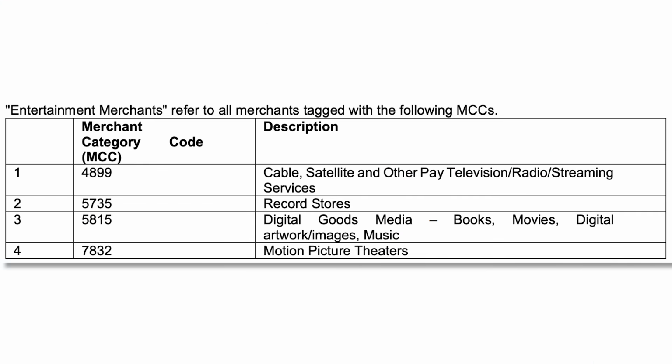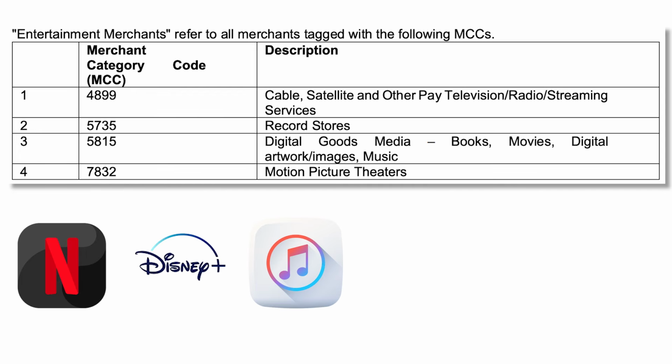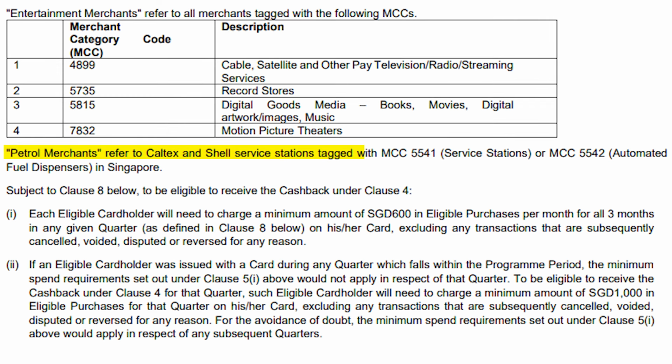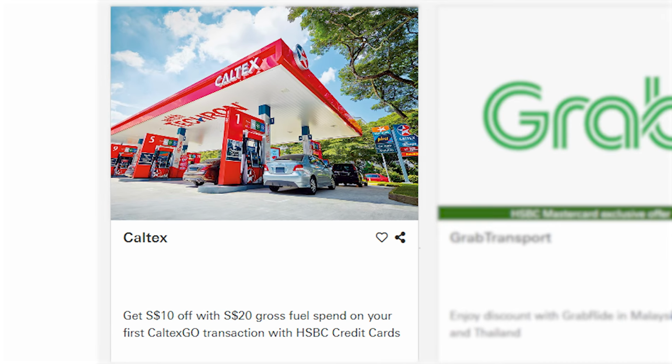For the entertainment category, the card supports merchants like Netflix, Disney+, iTunes, Spotify, and even cinemas. As for the petrol category, you will earn 5% cashback when you spend at Caltex and Shell. And if you stack this with the usual in-store promotions, you can get up to 21.5% in savings here.